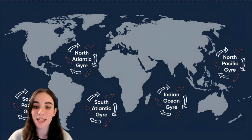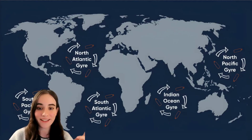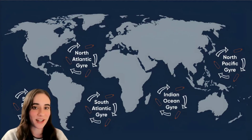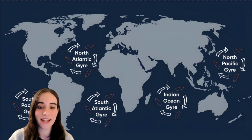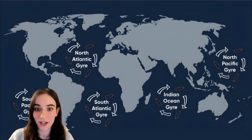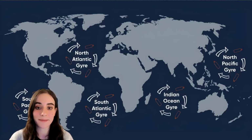There are 5 major ocean gyres where this happens: the North Pacific Gyre, the South Pacific Gyre, the North Atlantic Gyre, the South Atlantic Gyre, and the Indian Ocean Gyre. The most famous gyre is the North Pacific Gyre, and it's been nicknamed the Great Pacific Garbage Patch because it has the highest concentration of plastic waste of all the gyres.